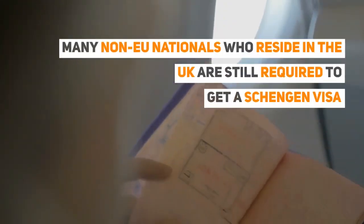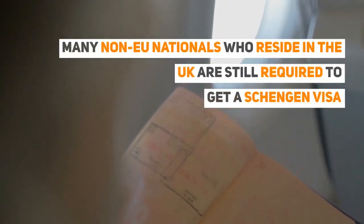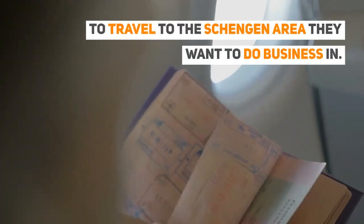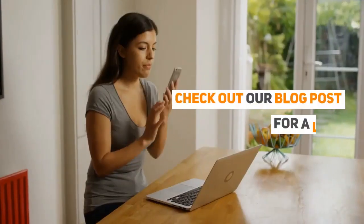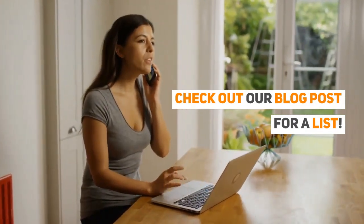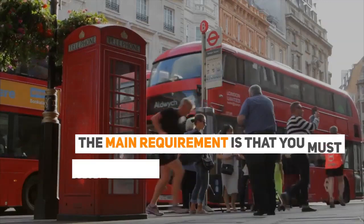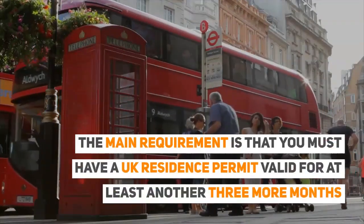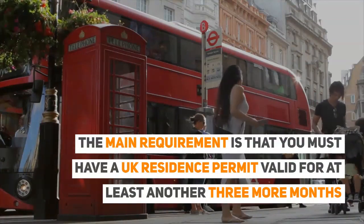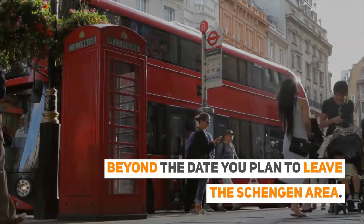Non-EU Nationals. Many non-EU nationals who reside in the UK are still required to get a Schengen visa to travel to the Schengen area they want to do business in. Check out our blog post for a list. The main requirement is that you must have a UK residence permit, valid for at least another 3 months beyond the date you plan to leave the Schengen area.